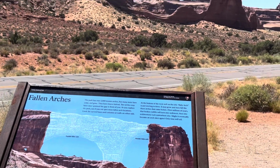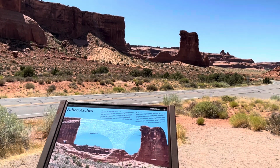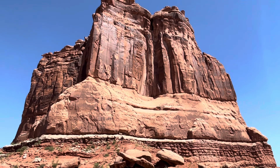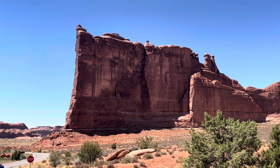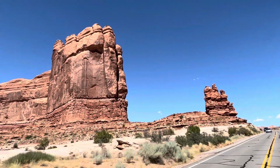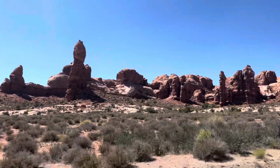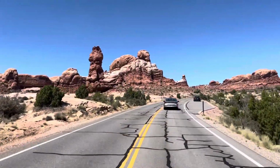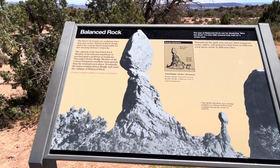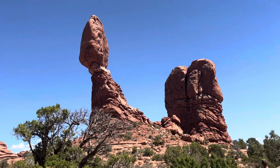As you can see here, and there's some signage that will show you and tell you what different parts of the park are. All throughout, you kind of drive and you can stop at different viewpoints, and the views are just amazing, as you can see as we've been driving around. And some of these are pretty famous places that you might have seen in movies or television shows, and the Balanced Rock is certainly one of those, and just some really awesome and incredible sights in Arches National Park.